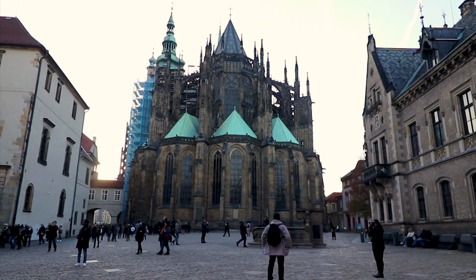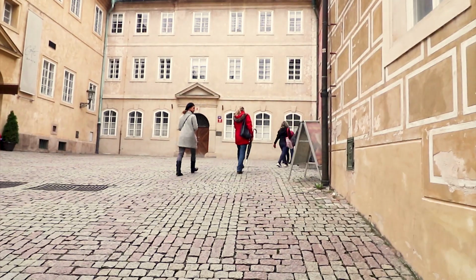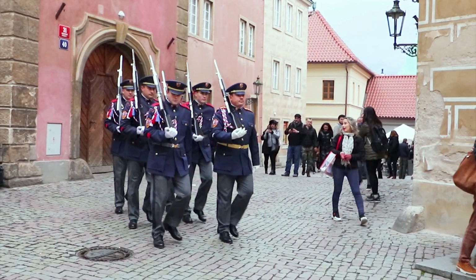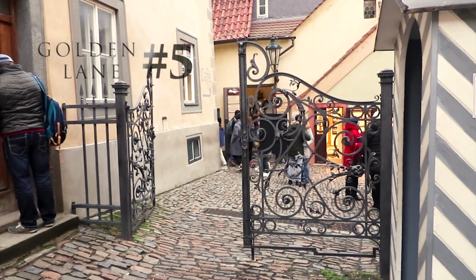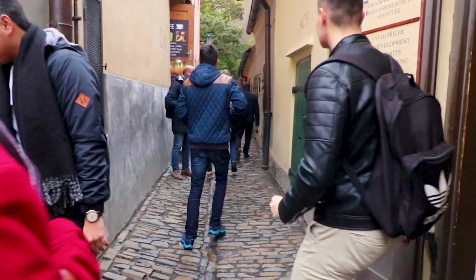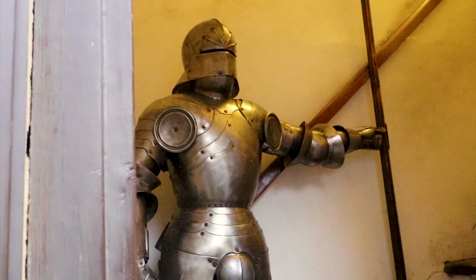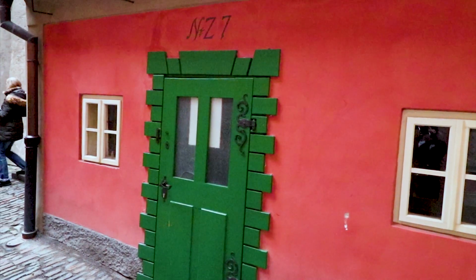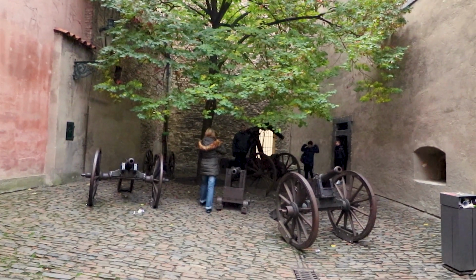As we leave St. Peters Cathedral, prepare yourself to enter one of the smaller but definitely most fun parts of the Prague Castle, the Golden Lane. Originally built in the 16th century, Golden Lane gets its name from the goldsmiths that used to live there throughout the 17th century. It's basically a tiny street of brightly colored houses, which are home to many souvenir shops and exhibitions about life on the lane over the past 500 years.